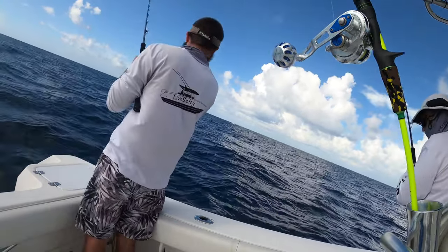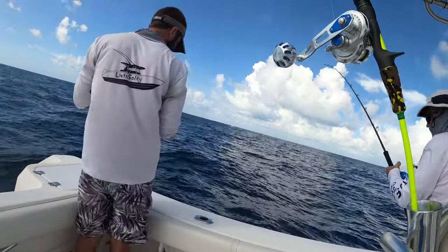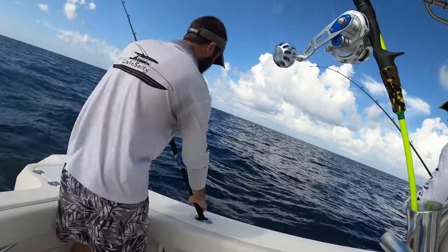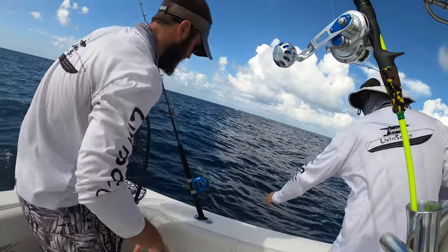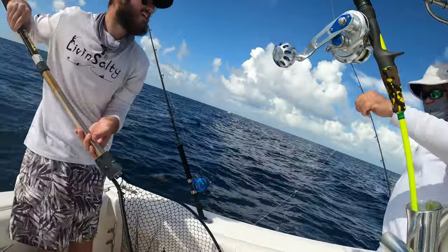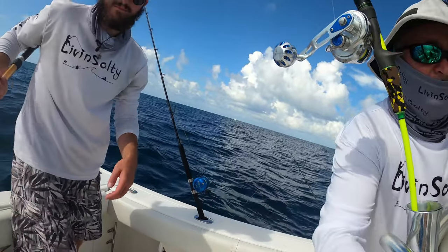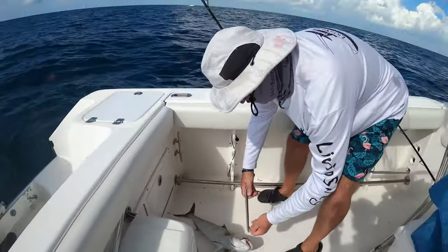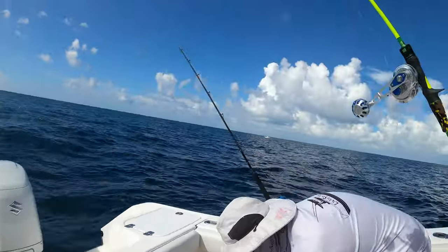You got a jack of some sort? Oh no, it's an amberjack. It depends what he is, lesser or greater. Hang on, I just let him open. All right, there we go, guys. First fish in the boat. Nice amberjack right there. Gonna find out if it's a greater or a lesser and if we can keep him.